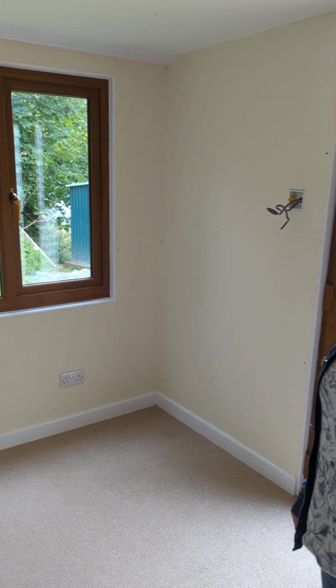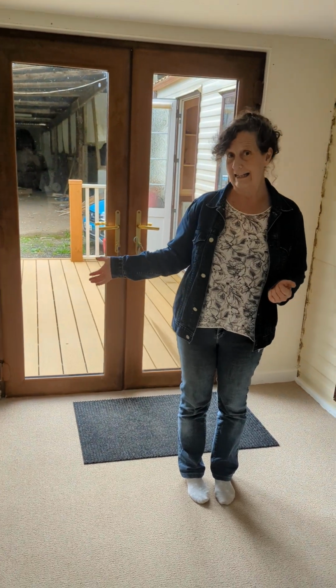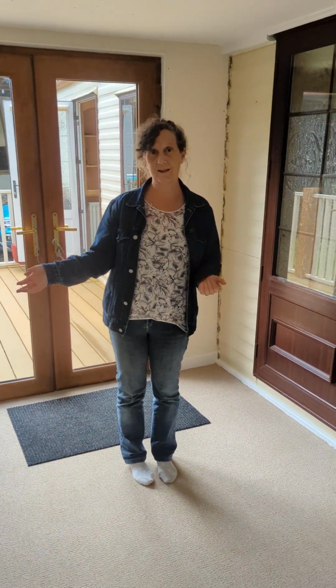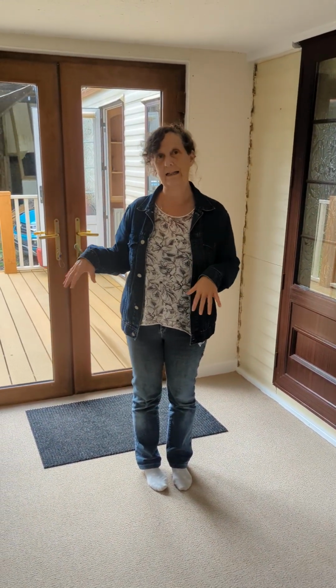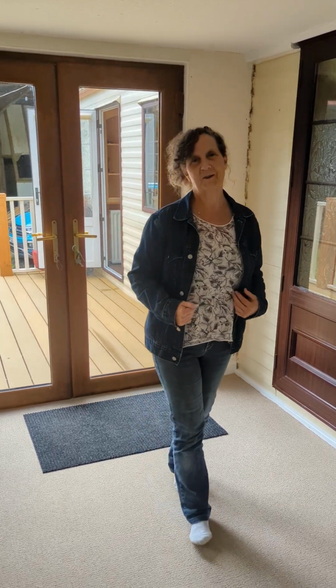What sort of things are you going to have in this room when you're living here, Deb? Well, this is going to be my office. This is where I'm going to have my computer, where I'm going to do all my videos, where I'm going to do everything from. This is going to be the hub. And also we're going to have a bed settee in here so that when family or anyone comes to visit, they'll have their own little space to sleep. So that's what's going to be going on in here.